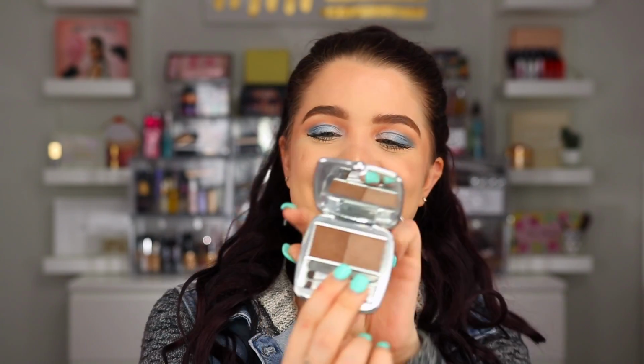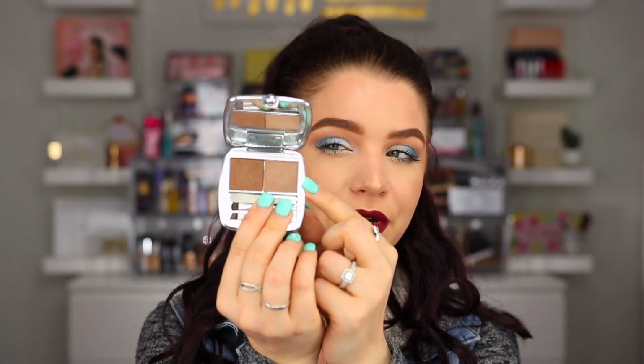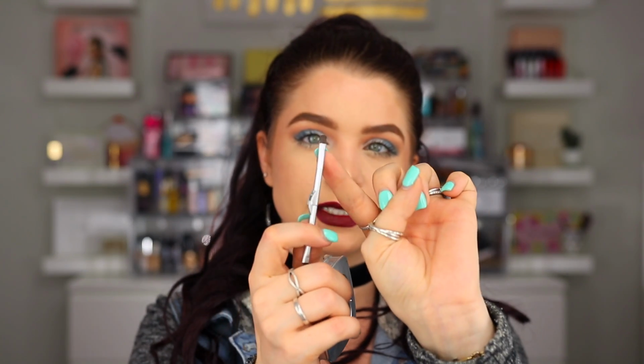So basically it's a cream brow product. You have the cream right here, and then you also have a powder, and it also comes with these little tweezers inside here, and then also the brush, which I really do like. That's what I've been using. On one side you have an angled brush, and on the other side it's more of a little fluffy shader type of brush. For that I use the powder, and the angled one is what I use for the cream.